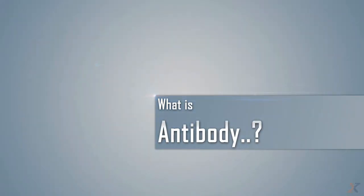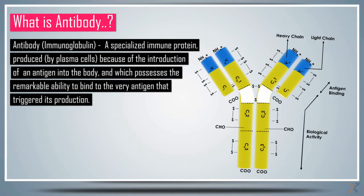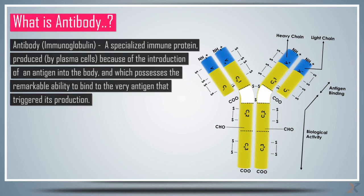What is an antibody? A specialized immune protein produced because of the introduction of an antigen into the body and which possesses the remarkable ability to bind to the very antigen that triggered its production.